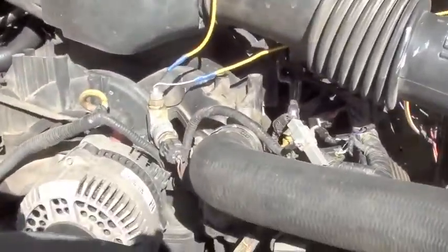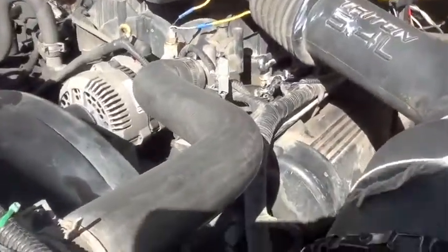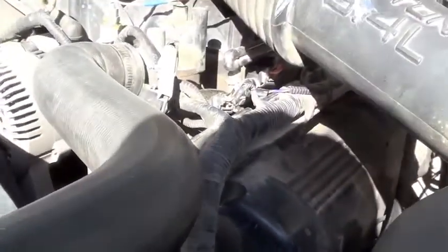There's that fuel rail, that nice, I don't know how well you guys can see this, but there's that, sun's kind of blinding me here. But yeah, there's a fuel rail.